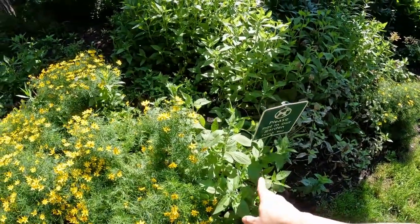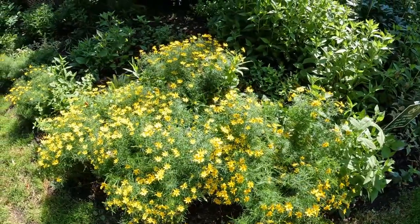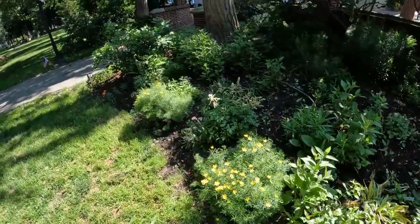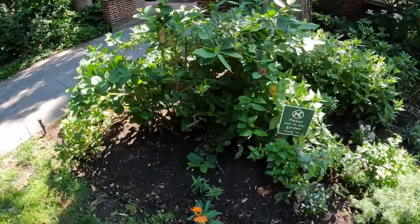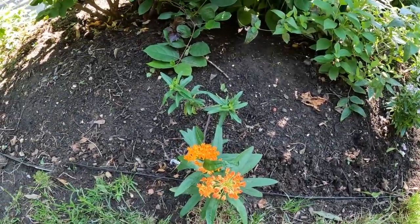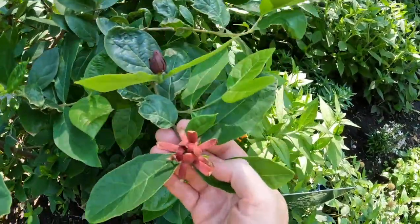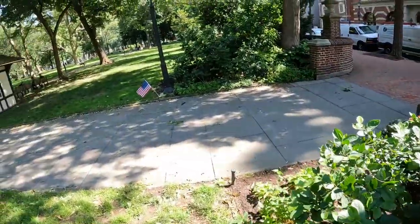We've got some more things here that aren't quite in bloom, and then look at all of these coreopsis. They look fantastic here in the sunlight. All right, I think there's a random butterfly weed down here, not quite in full bloom. Whatever this plant is right here, it is starting to bloom. It has an interesting little flower on it.